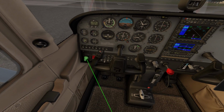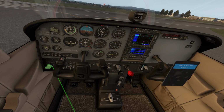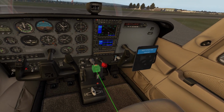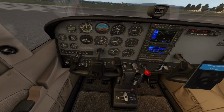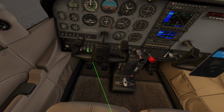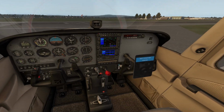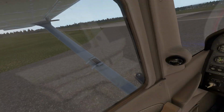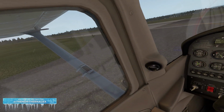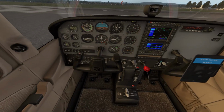Ah, whoops, sorry. That was not good for the starter at all. Okay, well, I think we are ready to go. Gonna turn our taxi light off. Gonna turn our landing light on. Make sure that there's no traffic. Slave Lake traffic, Cessna, Charlie, November Echo, Sierra, Sierra, entering runway 28, depart to the west. Safely traffic.